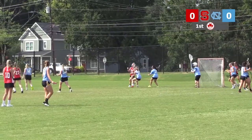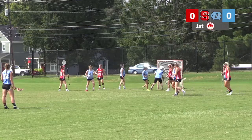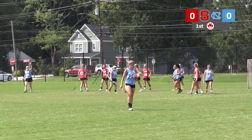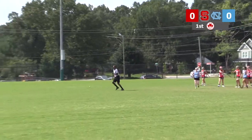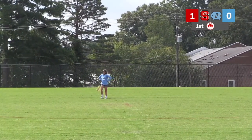The back of the goal. Spin move. Oh, a nice spin move and finish. And that's a great goal by Kilborn there. Wonderful goal by Kilborn. Kilborn with a great spin move. And we have our opening goal here.